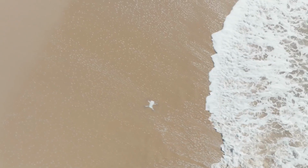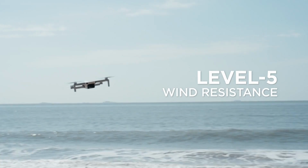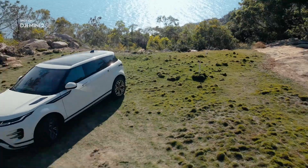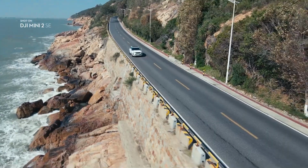memorable family events. The enhanced transmission technology allows for a range of up to 10 kilometers, providing pilots with the freedom to explore further without losing connection. Furthermore, the Mini 2 SE boasts impressive flight time, with up to 31 minutes on a single charge, allowing for extended aerial exploration without the constant need to recharge.